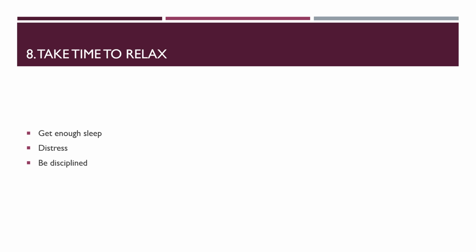Moving on to tip number 8, you need to take time to relax. Don't take too much time, be disciplined. Maybe once a week you give yourself even a day or some hours, depending on how much time you actually spend studying throughout the week, where you relax and do something that you love. I love baking, so I would spend my time baking when I could. That's how I would relax. So you just think of a way that you relax. Then when you are relaxed, you can get back into your books. De-stress, get enough sleep, drink enough water, stay healthy.